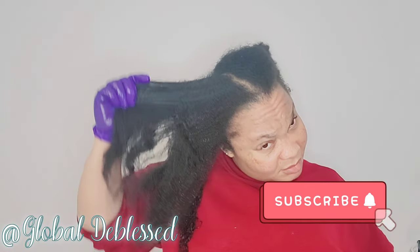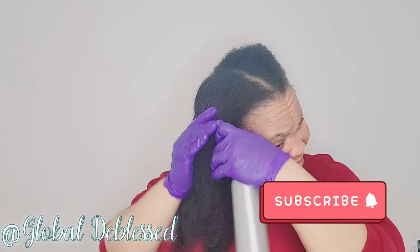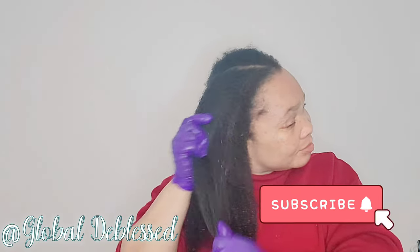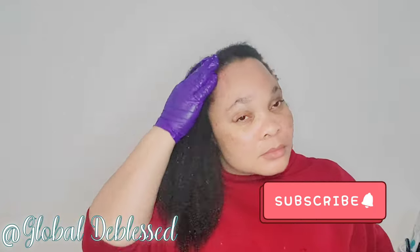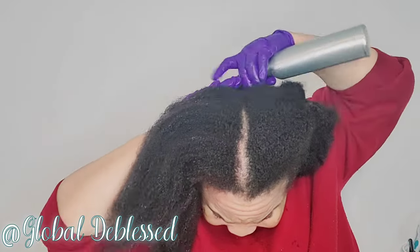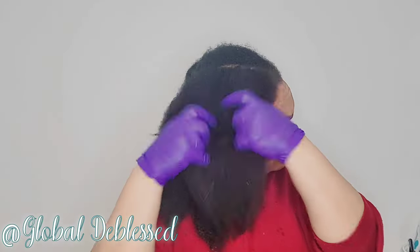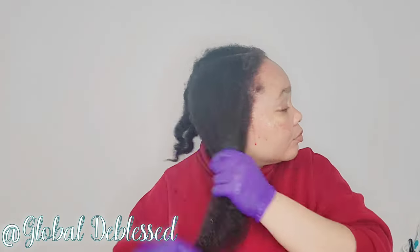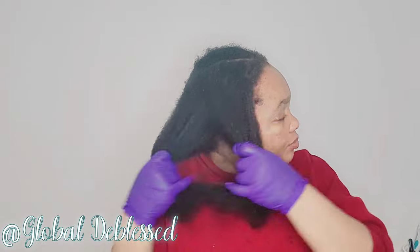So the application process is pretty easy. I'll just make sure my hair is well saturated with this liquid while I detangle my hair with it, and at the end of it, I'm just going to give a very good massage and cover with a plastic wrap and let this sit on my hair for 1 hour. After 1 hour, I'll go in the shower and shampoo my hair before I apply my deep conditioner. Guys, this process is really easy and simple, and it's going to grow your hair non-stop.